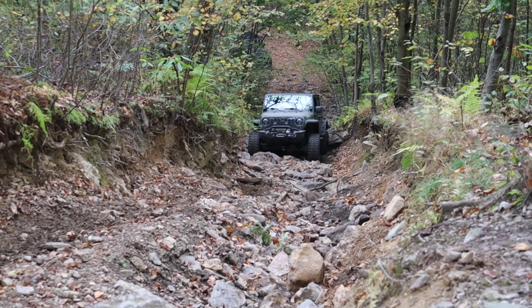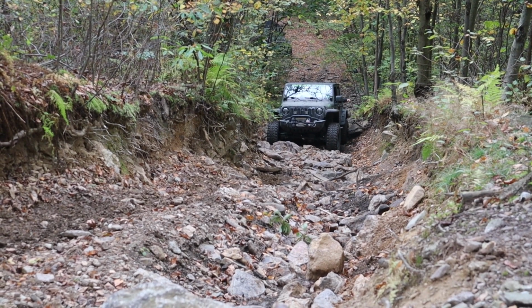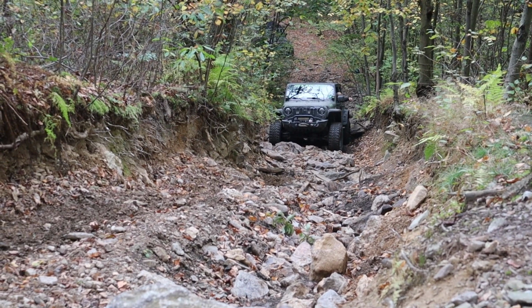He's locked and just sliding. You can see three of the wheels moving, the front ones are moving and the rear ones. A rock is sticking out. I think he's getting the inside of the wheel there.